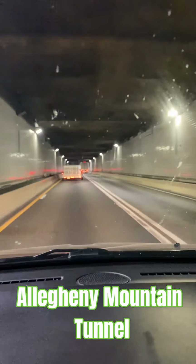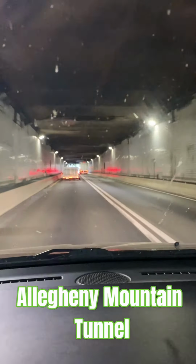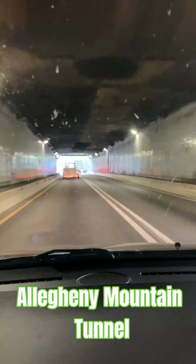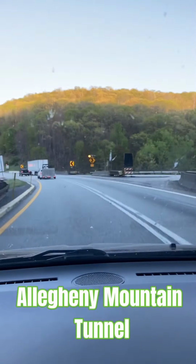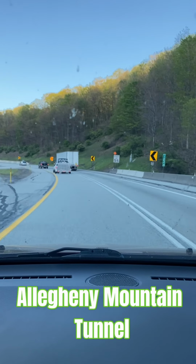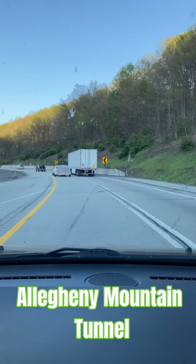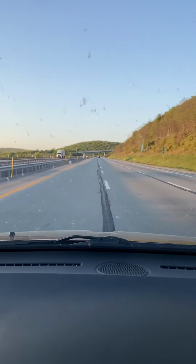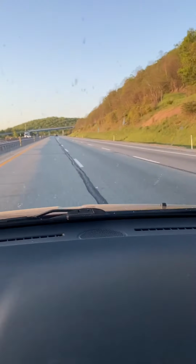And should be getting to the end of it pretty soon. Here we exit the other side. We immediately have lots of curves to contend with. The speed limit's 55, which is not great because nobody's gonna do that. So down we go. Okay, we're going up at what I believe is called Rays Hill.